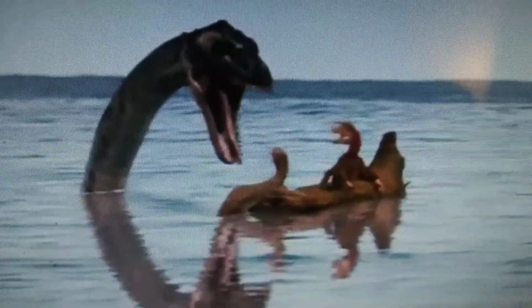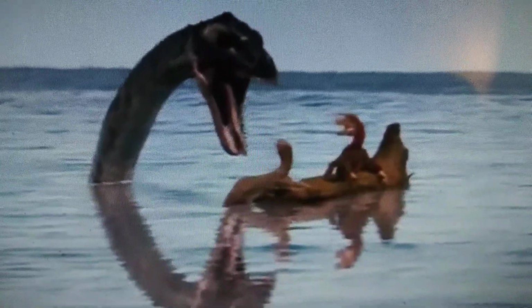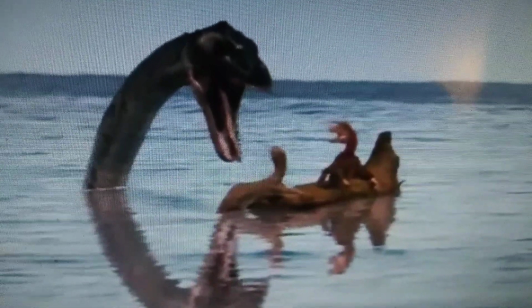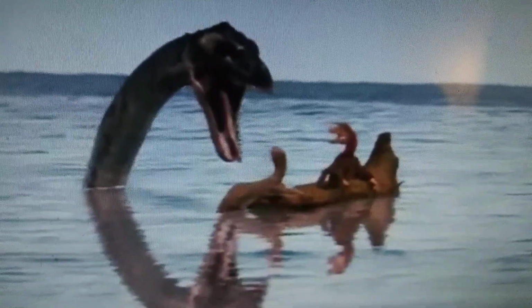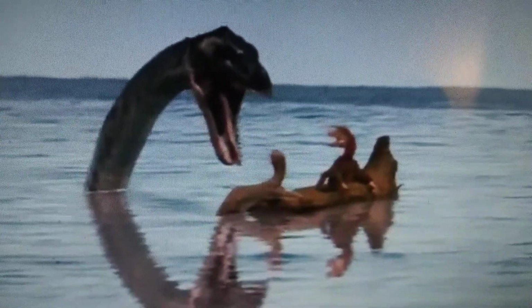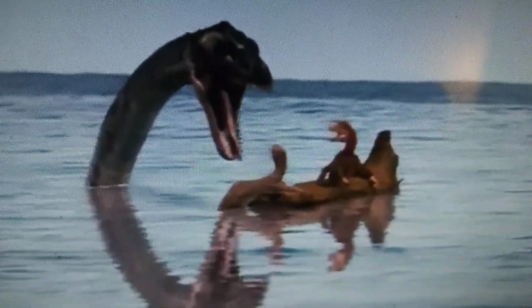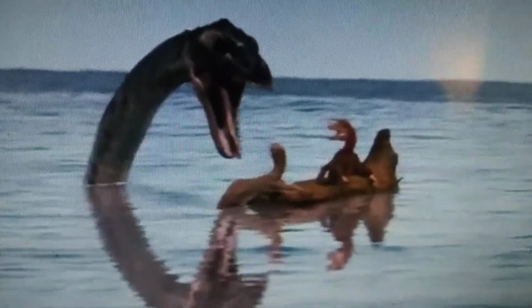And Elasmosaurus. Well, not technically, but it's a plesiosaur. It doesn't specify what species it is, and there are some inaccuracies. One, it did not feed on dinosaurs. Plesiosaurs were most likely fish eaters, piscivores.